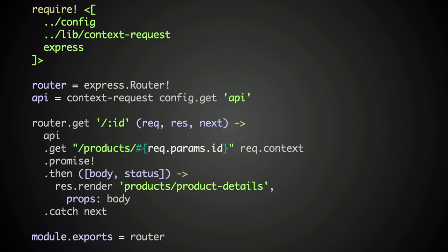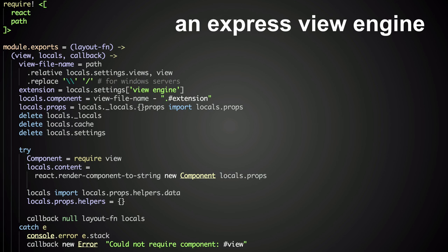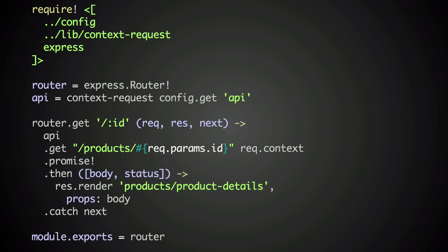That's server side, and here's an example of how you might use this in an Express route. I don't know where this is from, it's part of the application that we're building at the moment. So getting products with this ID, passing some context in so that we can authenticate with our API, and that returns a promise of a body and a status. We're not using the status, but the body becomes the props for this React component. It's very similar to how you would use templates in Express. Because we've got this view engine plugged in, res.render will just pass that in there, create the HTML, and pass it down to the client.